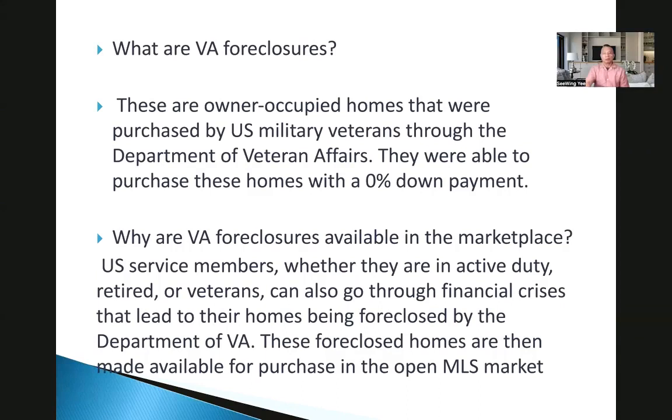All right, so I'll be real quick. VA foreclosures are Veterans Administration, government VA for short, foreclosures. These are owner-occupied homes that were purchased by U.S. military veterans. By the way, I'm an ex-U.S. Army veteran. I retired with 20 years of active duty service. I'm fully retired from the Army more than 20 years ago.